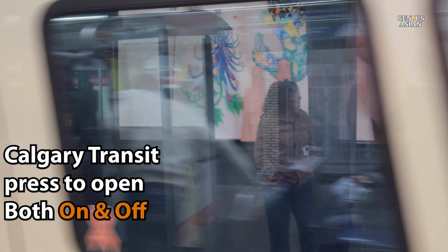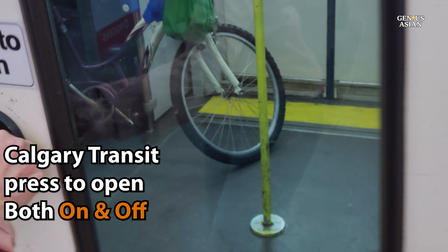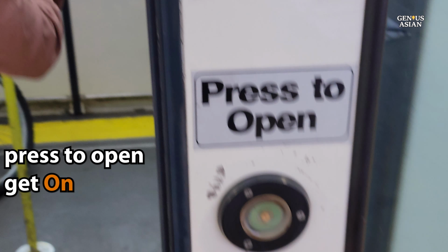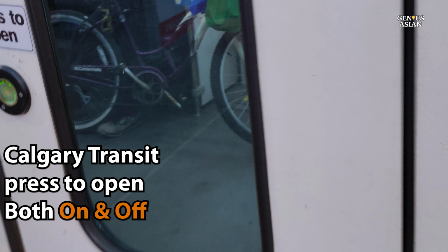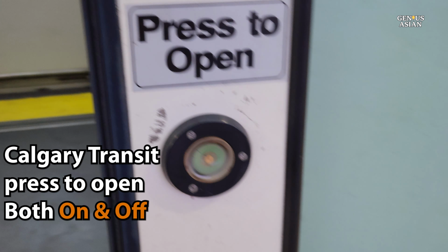Another interesting thing we just hadn't seen before was that for the doors to open, both when you are entering the train and when you want to exit the train, in both cases you will need to press this button that says press to open. The doors do not open automatically.